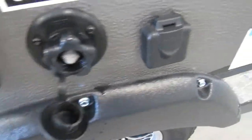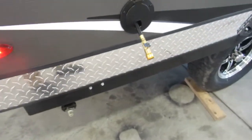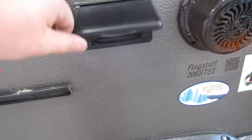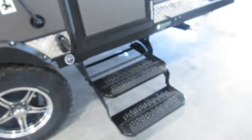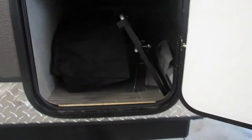Your city water connection and cable input. Spare tire. This has a roof vent with a fan on the back. This has a quick connect for a propane grill. You have outside receptacles, speaker, and porch light. And this is inverter powered. Storage under there, that's where your grill is.